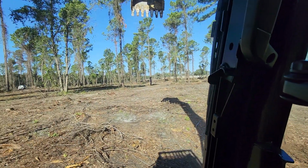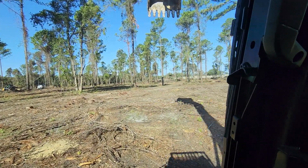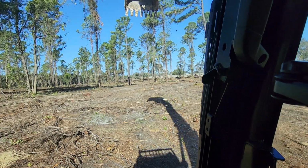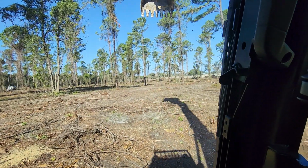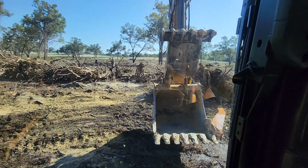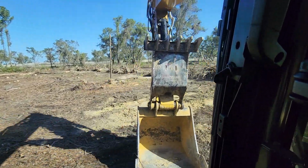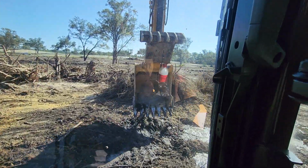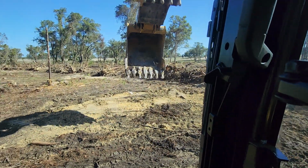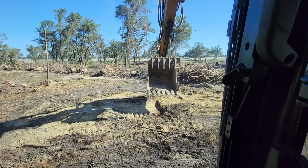See, we left all the loblolly pine down through yonder and cut every bit of the hardwood out, so that loblolly will be able to reseed in here, and throw out some more pine trees. But they are going to plant bahia grass in here so the cattle can graze on it. But anyway, what we're working on, pulling these stumps.